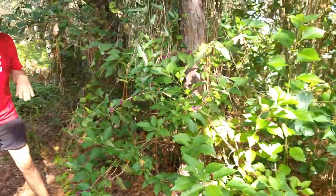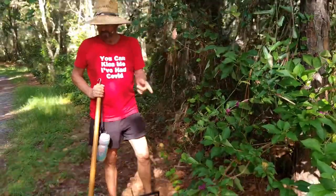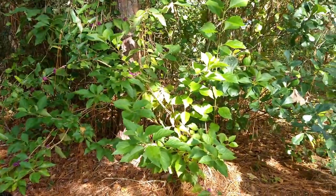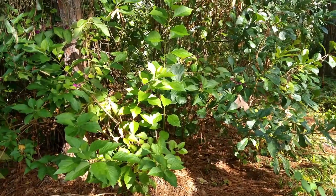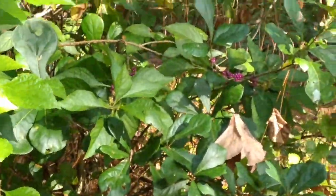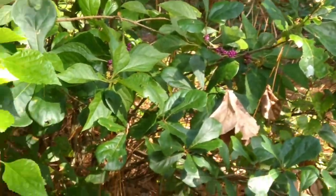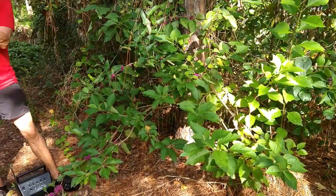Make a very good jelly, excellent jelly. Make a very nice wine. In fact, this fall I'll probably bring some wine to classes that I made from this. And also, you can rub the leaves on you to keep away insects. The insect repelling capacity of the leaves far exceeds the reputation of the fruit. And some people say it's better than DEET.